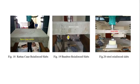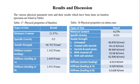Now we come to the images. The first image is the rattan cane slab, the second is the bamboo reinforced slab, and the third is the steel reinforced slab. So these are the different slabs which we tested and tabulated and did the calculations from, so we can conclude by comparing the values among them. Now we come to the results and discussion.